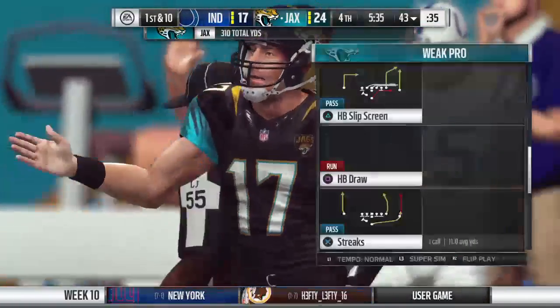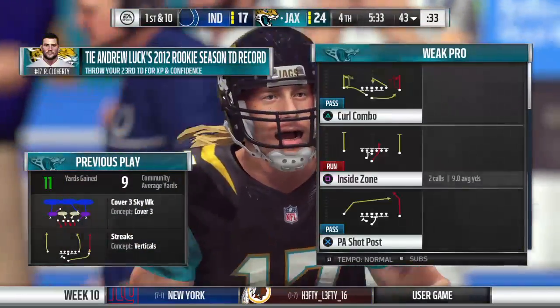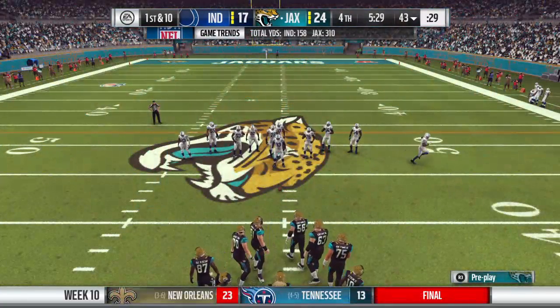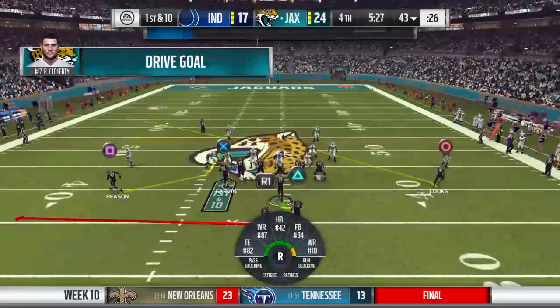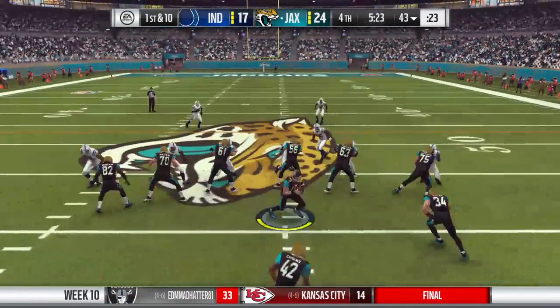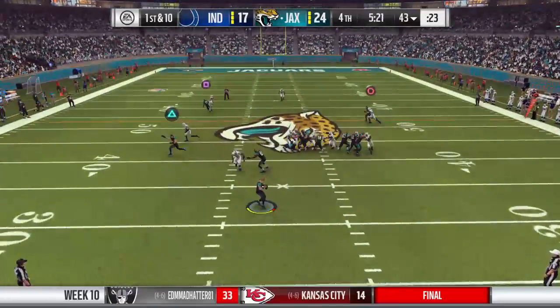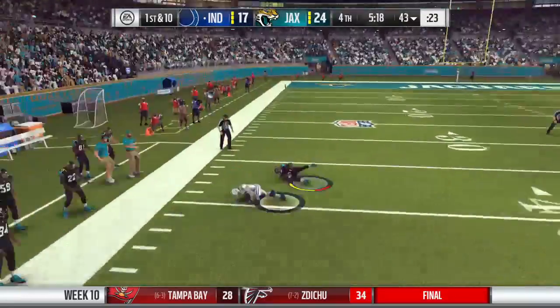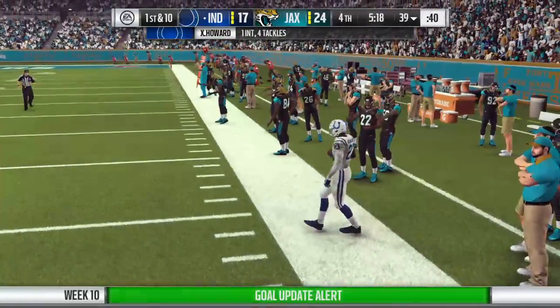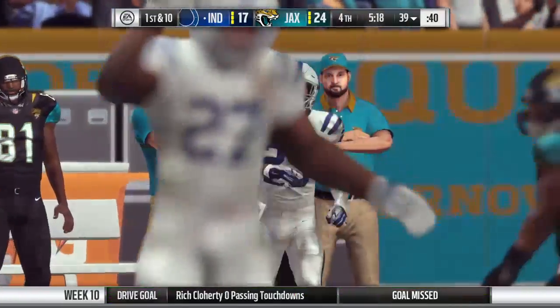I think pressure is always the first way to go. You love pressure. I love it. We'll see if they dial it up this drive. Now a play fake here on first down. And look at this. They get the turnover they needed. It's intercepted. A great read, and it's picked off.